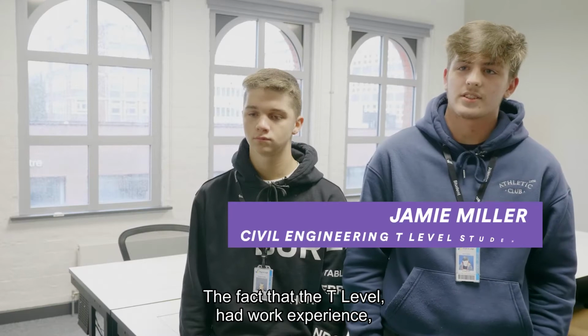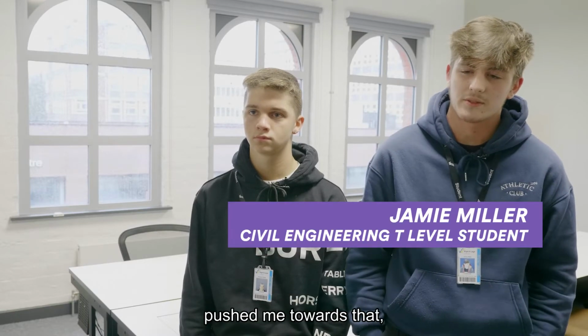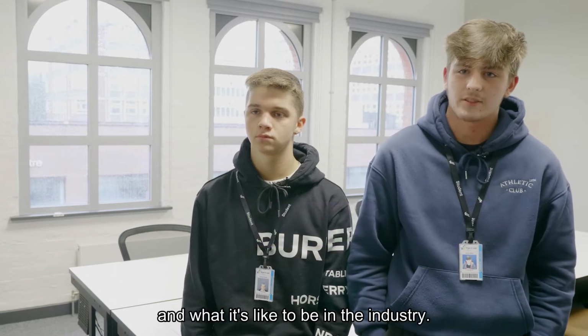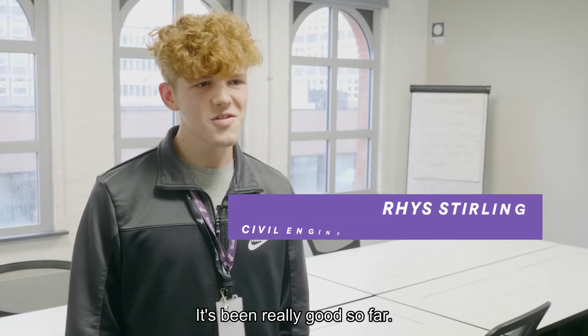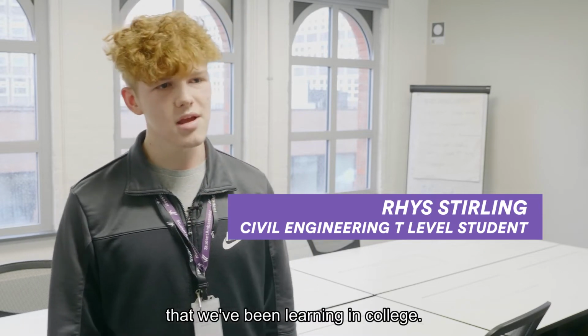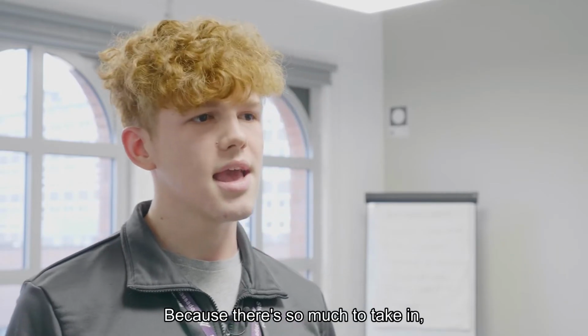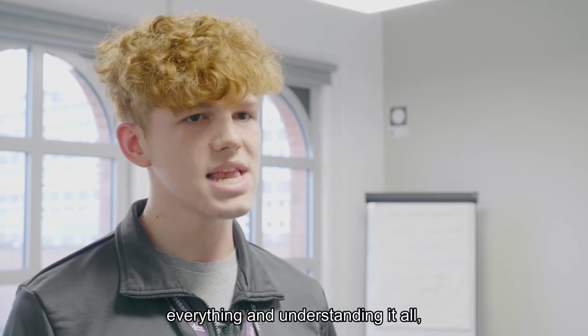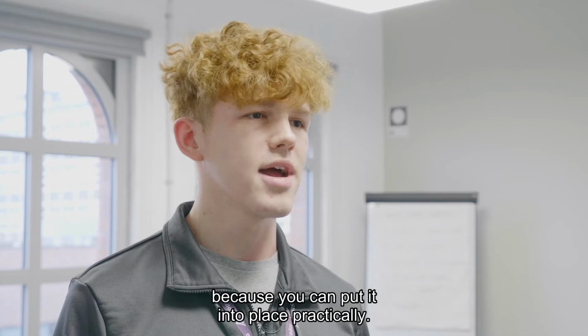The fact that the T-Level had work experience pushed me towards that because you get experience on site and what it's like to be in the industry. It's been really good so far. It's been good to go on site and get context into stuff that we've been learning in college because there's so much to take in, but when you go onto site you can start acknowledging everything and understanding it all because you can put it into place practically.